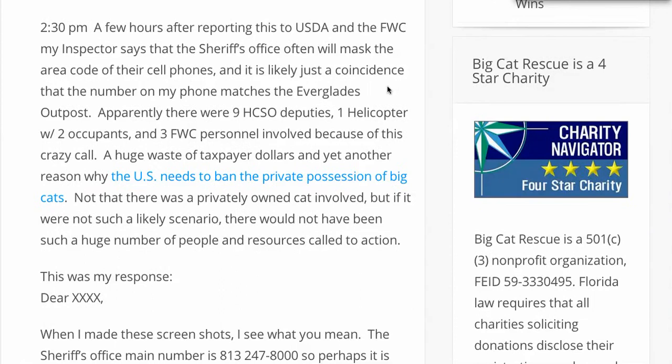At 2:30 p.m., a few hours after reporting this to USDA and the Florida Wildlife Commission, my inspector says that the sheriff's office will often mask the area code of their cell phones, and it is likely just a coincidence that the number on my phone matches the Everglades Outpost. Apparently, there were 9 Hillsborough County Sheriff's Office deputies, 1 helicopter with 2 occupants, and 3 Florida Wildlife Commission personnel involved in this whole white tiger sighting.